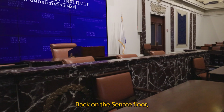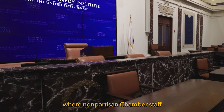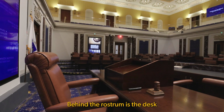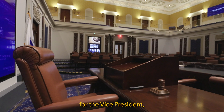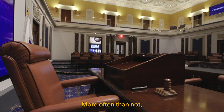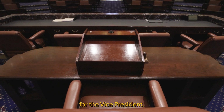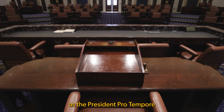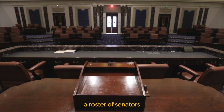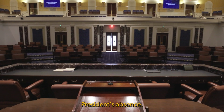Back on the Senate floor, beneath the press gallery, is the Senate rostrum or dais, where nonpartisan chamber staff keep the whole thing running. Behind the rostrum is the desk for the Vice President, who also serves as President of the Senate. More often than not, members of the Senate substitute for the Vice President. The senator chosen as the president pro tempore, or pro tem, will often schedule a roster of senators in the majority party to preside over the Senate in the vice president's absence.